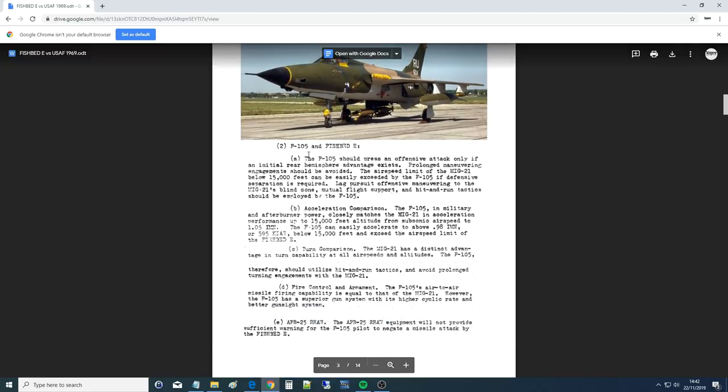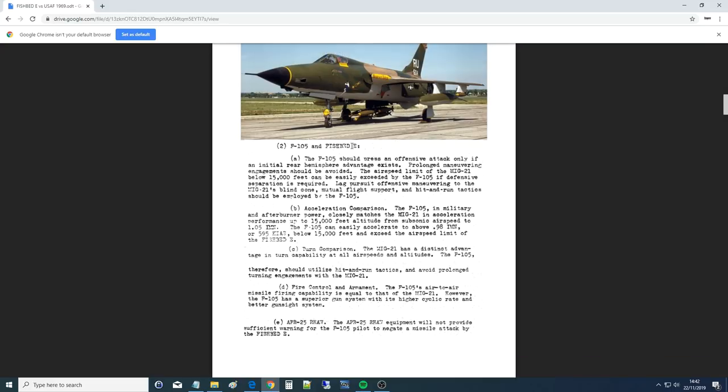Let's see what the tactical findings are. F-105, unknown version, against the Fishbed E to MiG-21F. The F-105 should press an offensive attack only if an initial rear hemisphere advantage exists.